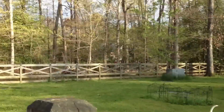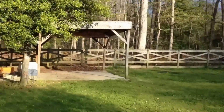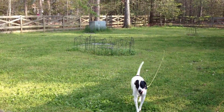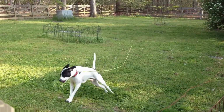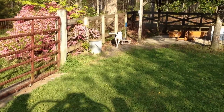Starting from the dog pen, Durant Yard Walk, Part 1. Here's Mr. T playing in his yard. He has a large play area, and he has his lead on him because he won't come to me in the afternoon, so I keep him tethered.